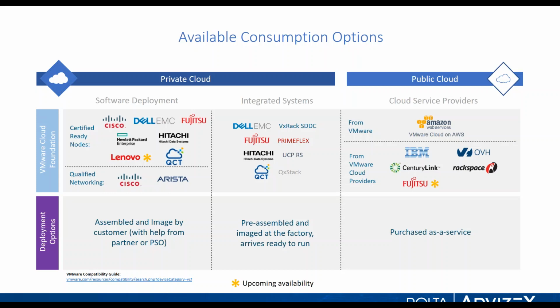That's in this middle column here. So they have an entire rack basically that you can purchase with your software already loaded, ready to go. You basically plug it into your existing network and they're ready for you to consume. Or you can deploy into one of the public clouds that is powered by VCF.